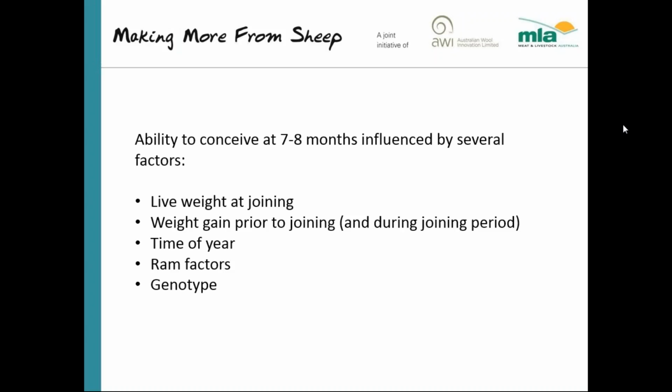We need to also consider the time of joining, the time of the year. So even in a Merino ewe lamb, the Merino breed, we describe as being non-seasonal. Well, in a ewe lamb, she certainly is seasonal, and until we start to get decreasing day length that we start seeing this time of year, it's very hard to actually get those ewe lambs to reach puberty, and we'll discuss that in a little bit more detail.